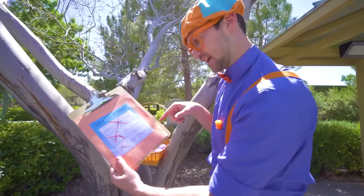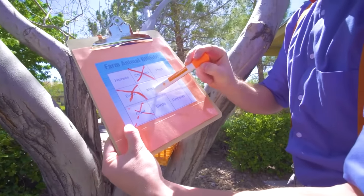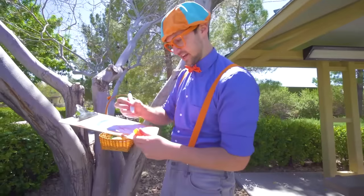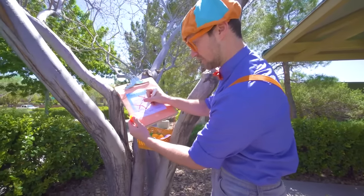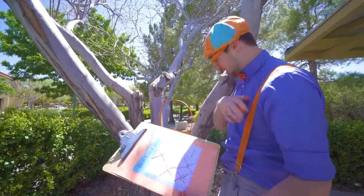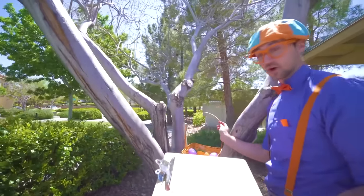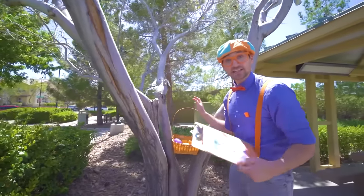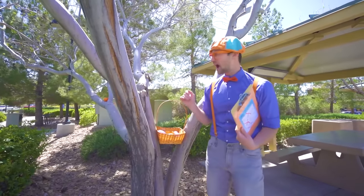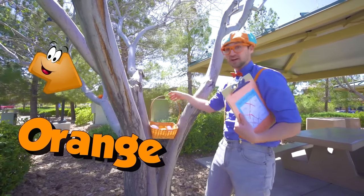Okay, let's find bird. Horses, pigs, mice, sheep, birds. There we go. All right, let's take our marker and here we go. Make an X right there. Perfect. Birds are done. So I dropped the egg. We need to continue to look and find some more eggs. Oh my! I see another one. Do you see it? Yeah! It's way over there. It's the color orange. Go get it.